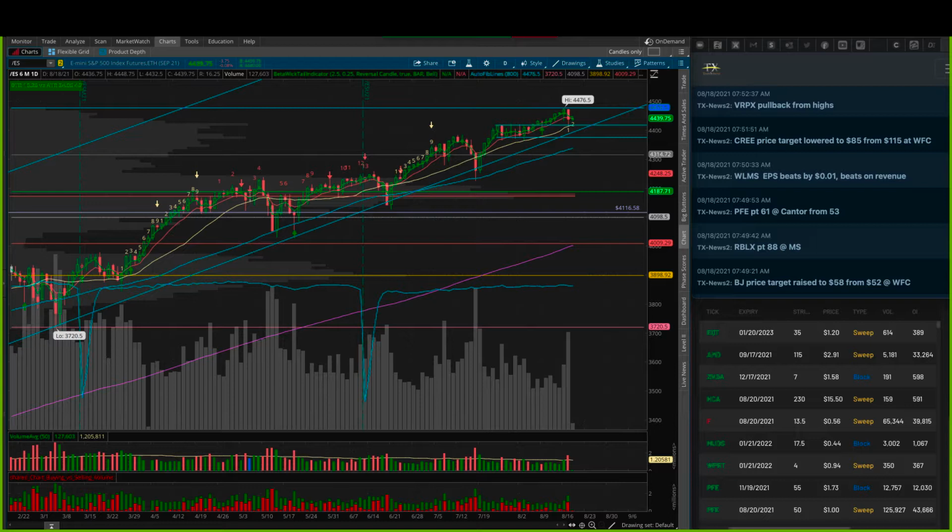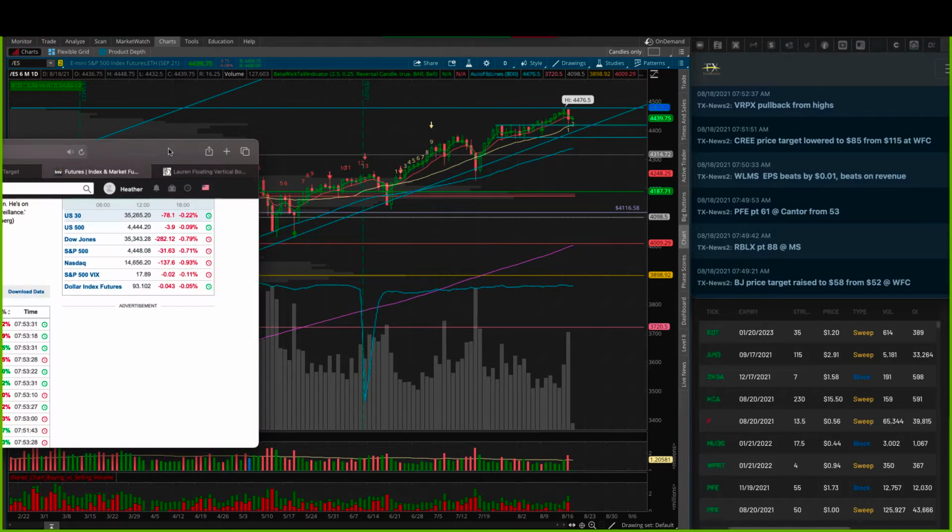I'm going to go over a little watch list. I did not put one out yesterday with the market looking pretty red. This morning, we are looking just a little bit better, although partially red here.